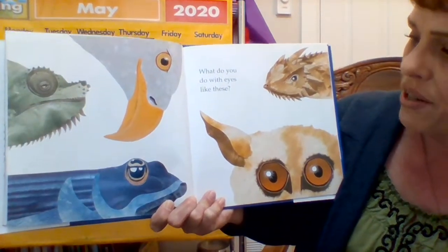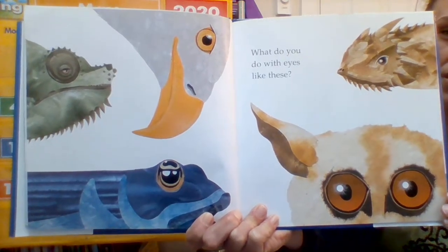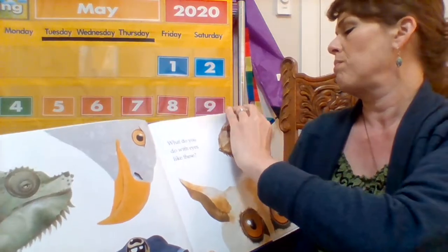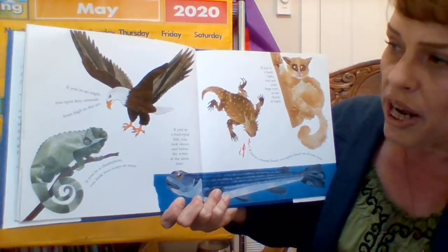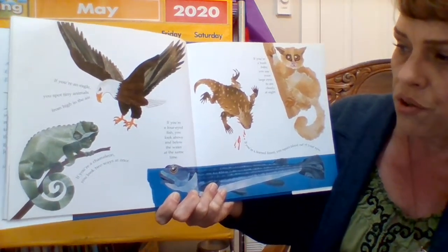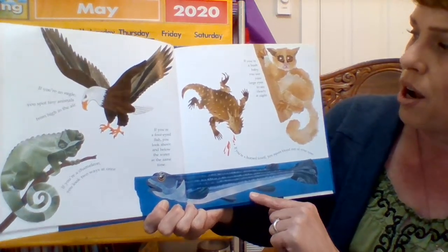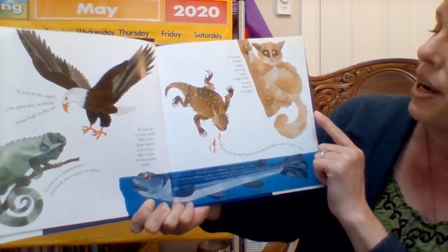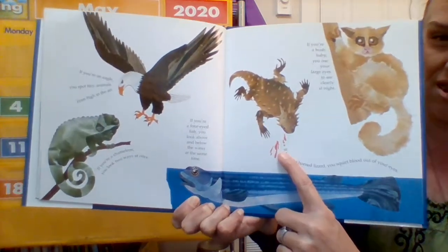What do you do with eyes like these? Ooh, those eyes are so different. If you're an eagle, you spot tiny animals from high in the air. If you're a chameleon, you look two ways at once. If you're a four-eyed fish, you look above and below the water at the same time. If you're a bush baby, you use your large eyes to see clearly at night. And if you're a horned lizard, you squirt blood out of your eyes. Ew.